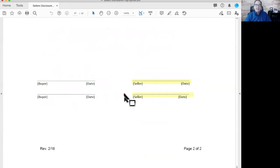Seller's going to sign and date, and you did it. You finished your seller's disclosures. Good job. That's not the only document you're going to sign. You're going to sign a lot more documents as we go through this.